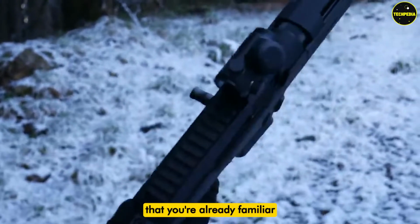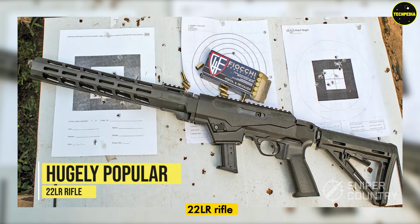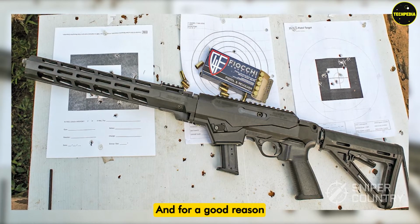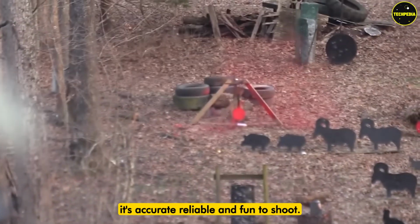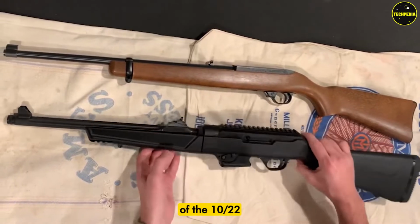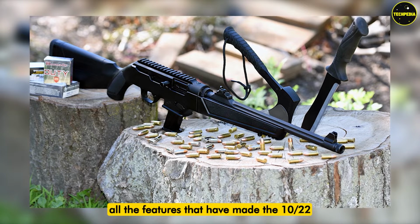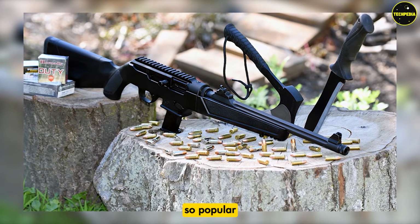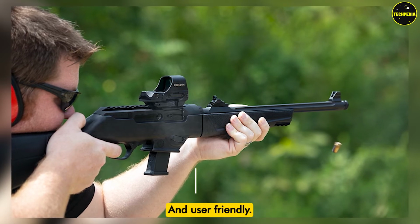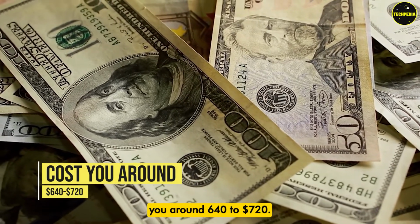Chances are high that you're already familiar with the Ruger. It's been a hugely popular .22 LR rifle since it was introduced in 1964, and for a good reason. It's accurate, reliable, and fun to shoot. The Ruger PC Carbine is a modernized version of the 10-22 designed to be used as a pistol caliber carbine. It retains all the features that have made the 10-22 so popular while adding a few features that make it even more versatile and user-friendly. This machine can cost you around $640 to $720.